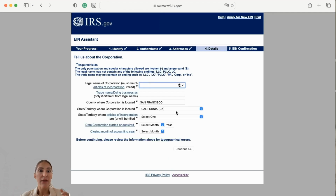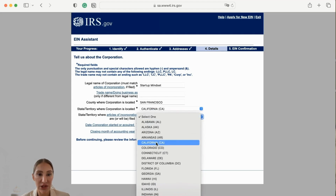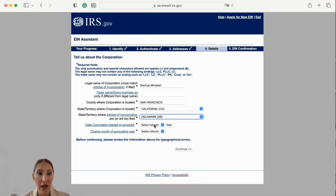Then you add the legal name of the corporation. Keep in mind that here you cannot add Corp, Inc., or anything like that. Then where the corporation is located, for example, if it's in California, you choose the city and the state. Where the corporation was registered, it was in Delaware.